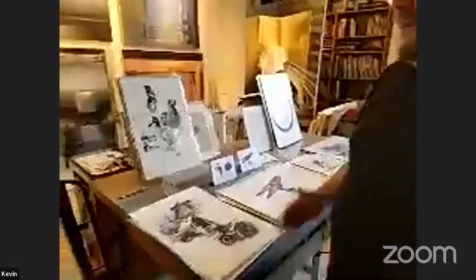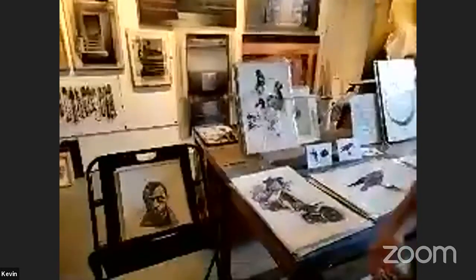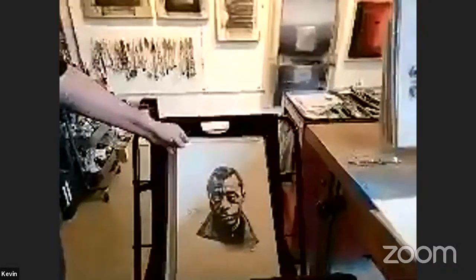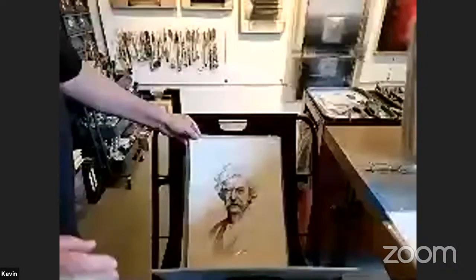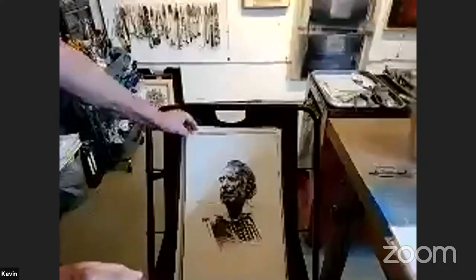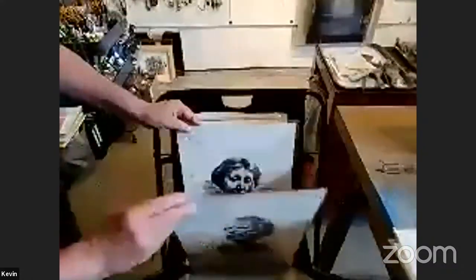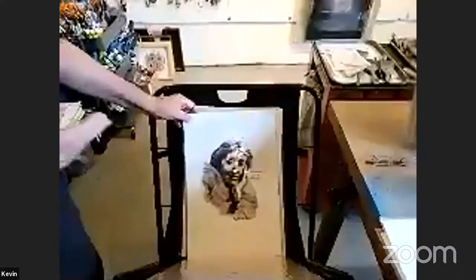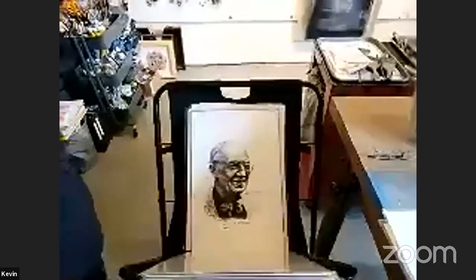So Susan gives me assignments. And one time she gave me an assignment of authors. So these are some of the authors I've done. I've done over 60 author portraits. There's still probably some of the originals left. These are mostly prints. It's a fun way for me to practice drawing. I also get commissions doing somebody's kids or their pets or perhaps their parents in some old photo.